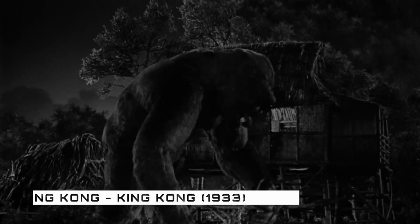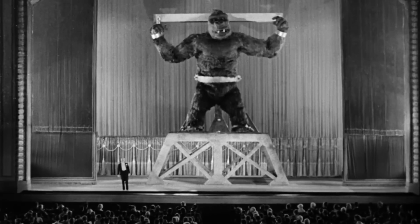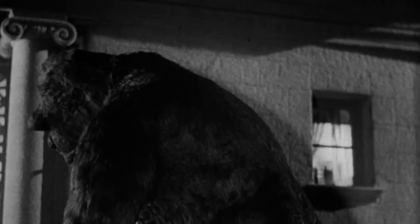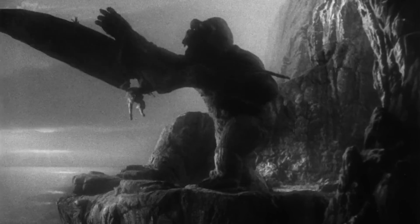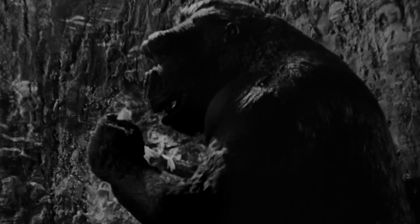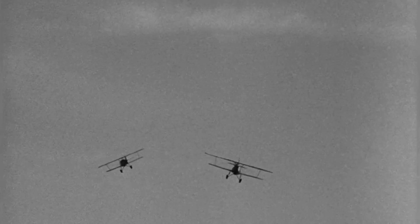We can't talk about stop-motion monsters without bringing up the big guy, King Kong. Not the CGI version, not the motion capture one, the original from 1933. He may move a bit stiff by today's standards, but back then, Kong was jaw-dropping. Willis O'Brien's animation gave him actual emotion. You feel it when he's angry, when he's curious, when he's swatting at planes like they personally insulted him.